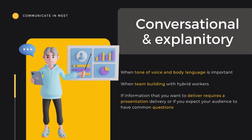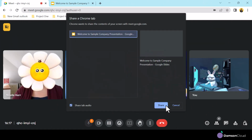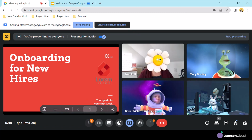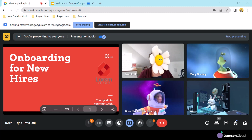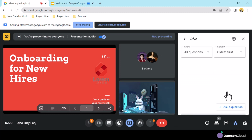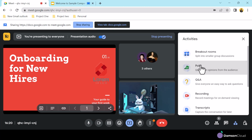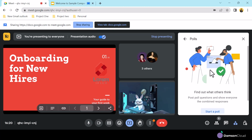Meet is essential when an update or decision needs a visual element such as a slide deck or a technical demonstration. When you're expecting a group or a team may all have similar questions about a development, or if an announcement requires discussion or input from multiple departments, jumping into a quick meet allows an open and efficient forum. Perhaps even engaging the question and answer function to manage a particularly vigorous debate. Breakout rooms to workshop ideas, or polls to quickly come to a consensus.